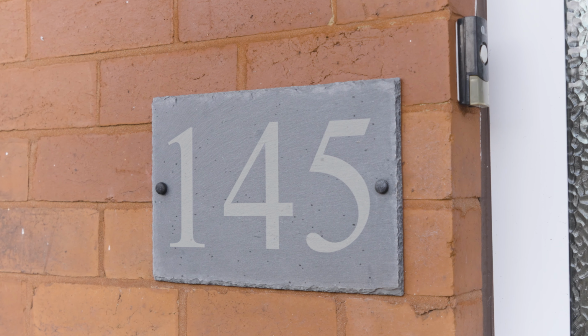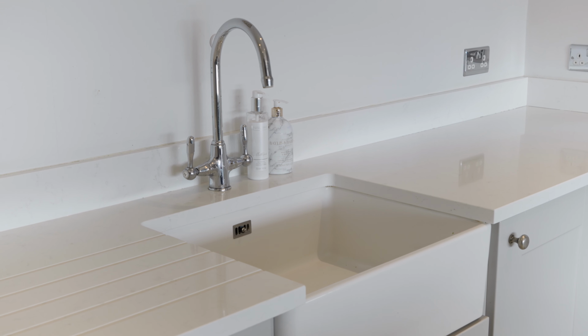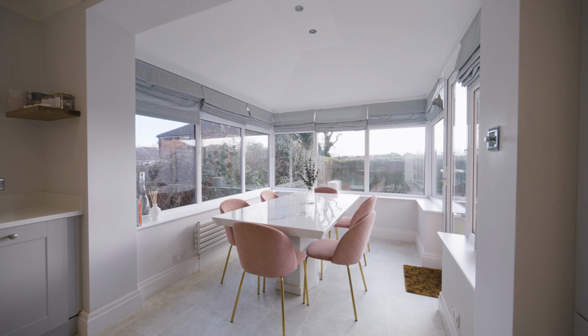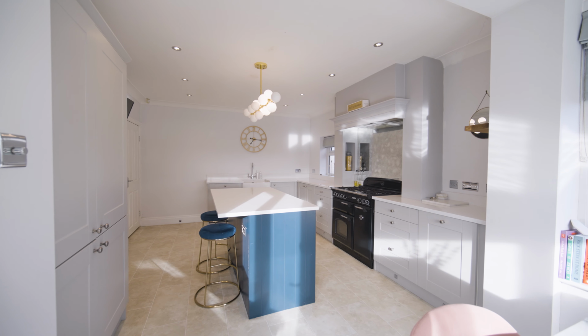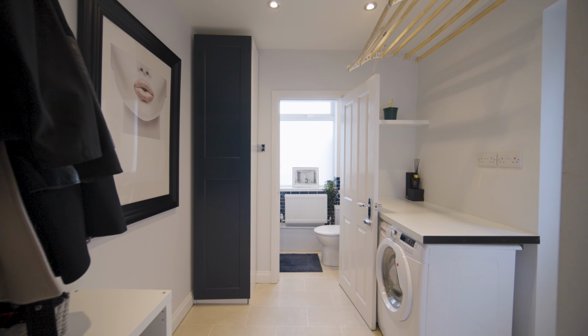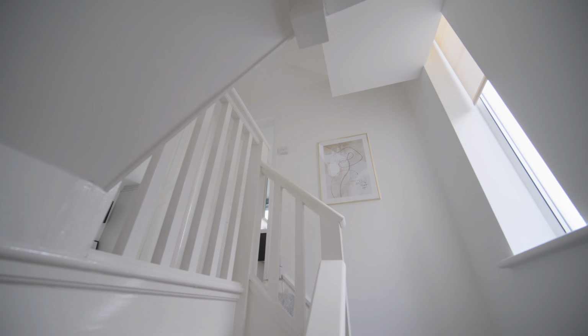How about this for a modern designed bespoke kitchen with stunning quartz worktops, range cooker, a Belfast sink leading into a light and airy dining space. Also on the ground floor, we have a cozy living room, large utility, and useful downstairs WC.